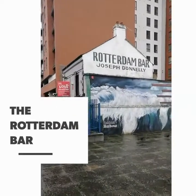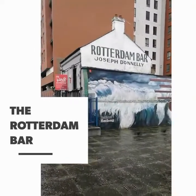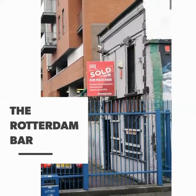Over here, I just wanted to point out the Rotterdam bar. This has been open since the 19th century, and it was actually slated for demolition in 2008, but I'm glad to see that somebody has bought it, so hopefully it'll get regenerated in the future. Mainly covered that because I know Mum and Dad were very keen on that bar, so they'll be quite pleased to know that. Shout out to Mum and Dad.